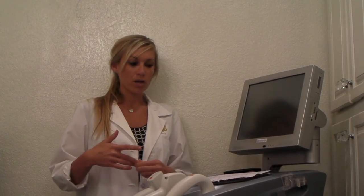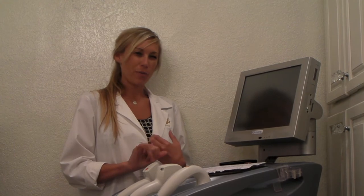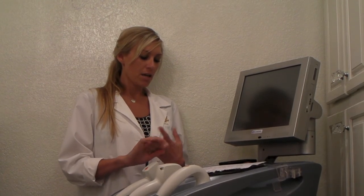For all of these treatments, compliance is the most important thing. A, for your safety, and B, for your maximum benefit of any of the therapies. The process for having a medical laser aesthetic treatment is to speak with a physician or a consultant of the physician to determine what you want to get taken care of, what would be best for you, to go over your medical history, your medications. After you speak with a physician, he finds out about your medical history, you make an appointment.